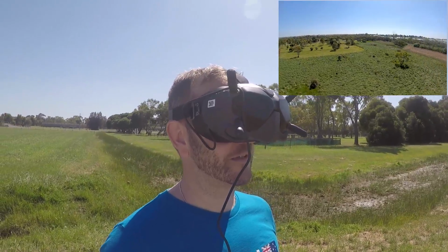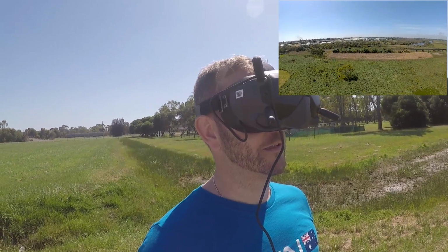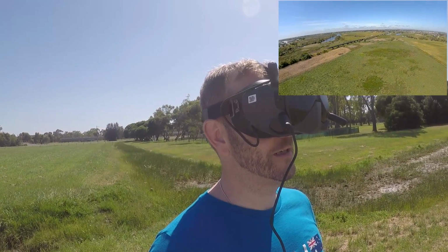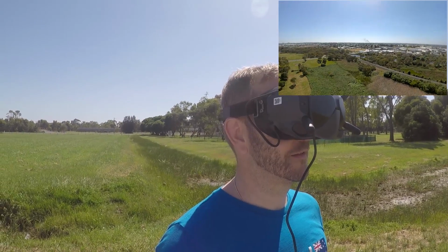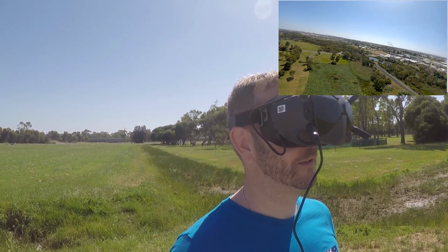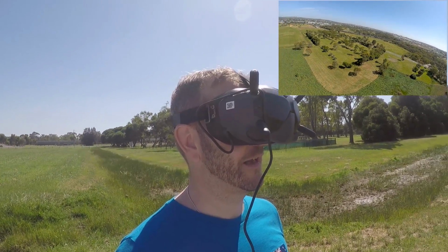Are you noticing any drag or anything? Because it's quite a wide frame. No, not at all. I can see a bushfire though. Can you? Yeah, there's one over the racecourse. Or a house fire. Oh Jesus. Yeah, there's something happening over there.